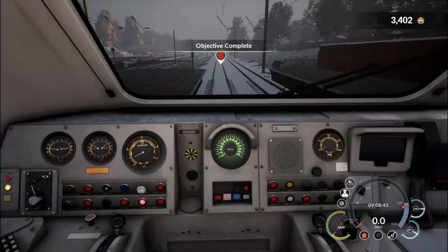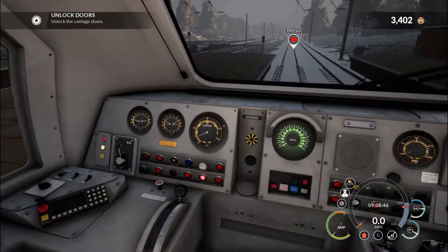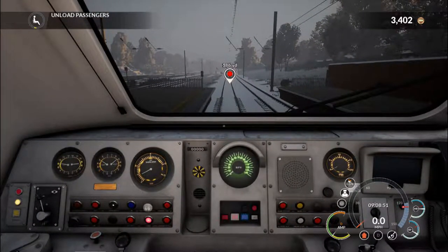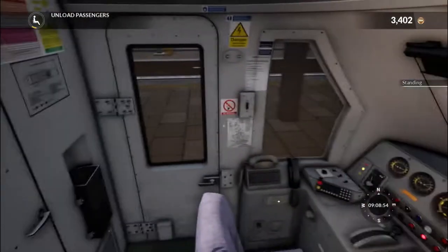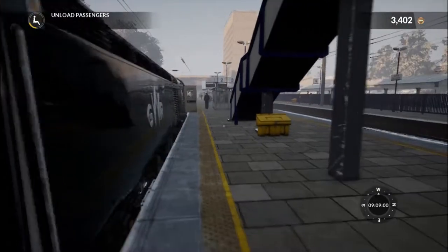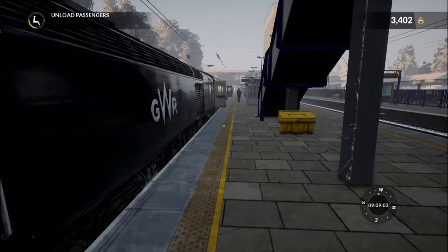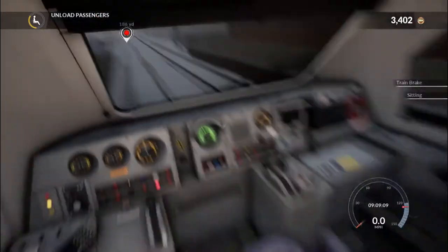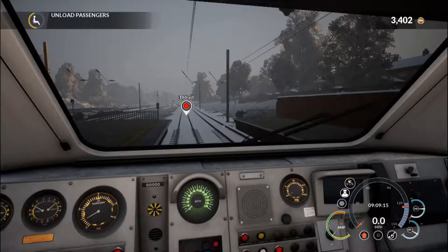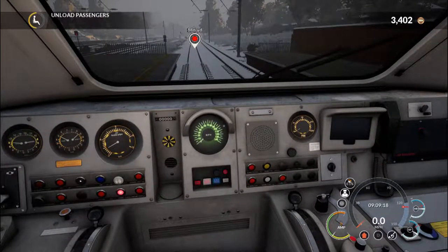So objective complete, that's one of the main things there. We now need to quickly just unlock the left hand side doors. We're going to go stand up, see what's going on. Doors are open, of course, passengers are exiting and disappearing. Shut that up. Don't believe it wants us to do anything else. I think it should be the end of the scenario. Unless, of course, we've got another stop to do. I don't believe we have.